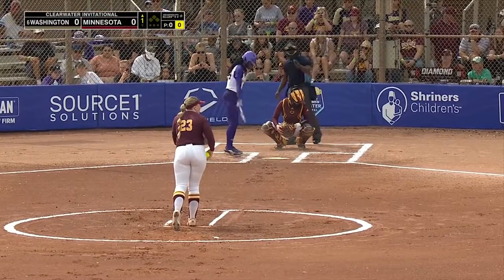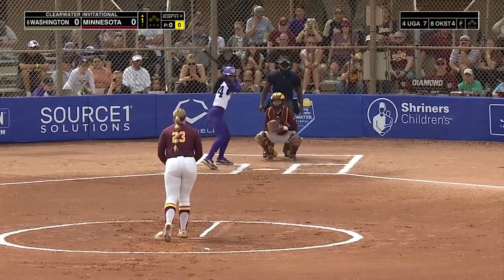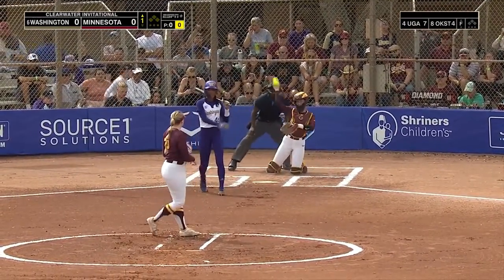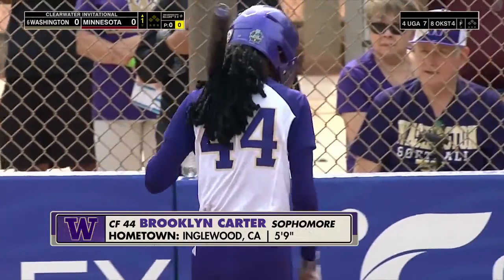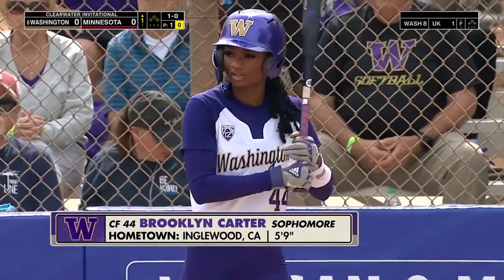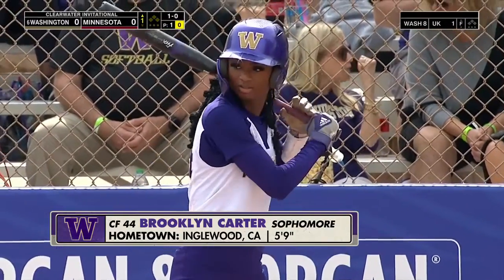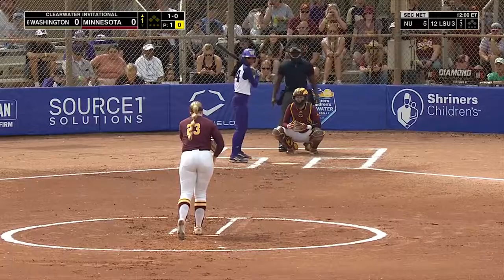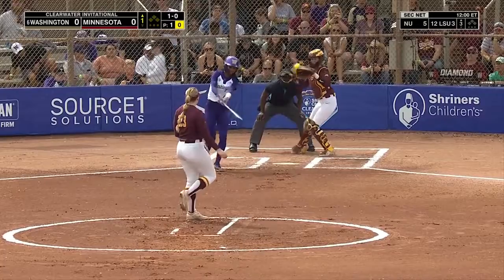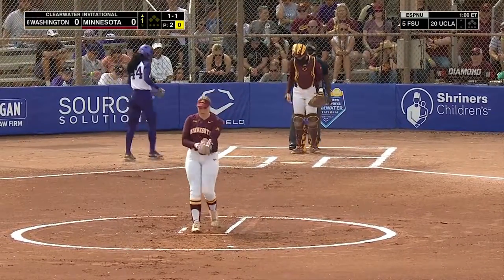5 matchup, but now Washington with that 4-1 record. Get things started with Brooklyn Carter at the top. Brooklyn Carter uses a ton of speed. She's a typical slapper at the top, but the thing that she's added to her game is the swing away that gives her a little bit more pop with runners in scoring position. But to start a game, just needs to put it on and let her wheels work. Sophomore from Inglewood, California.